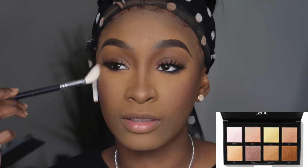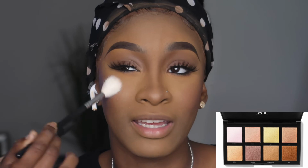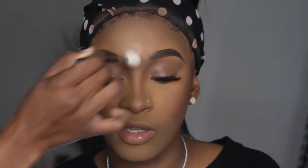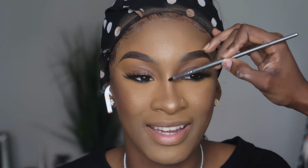Using the Morphe highlighting palette, using the color Blaze, which is that deep golden color on the bottom right, and just above the blush, in the center of the forehead and the chin. And then I am definitely going to use a slender little brush to highlight the bridge of the nose and then the tip of the nose, and blend using my fluffy brush.